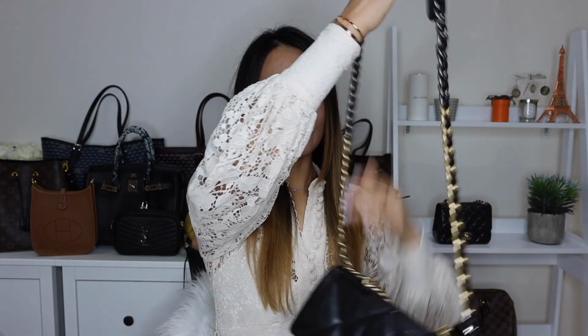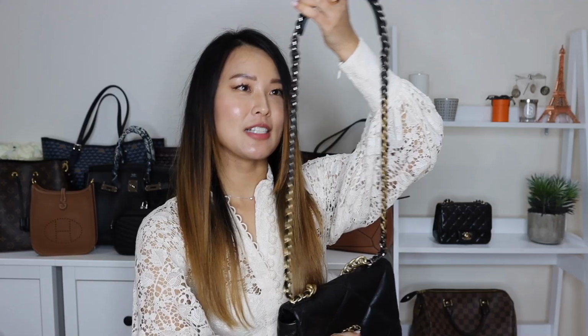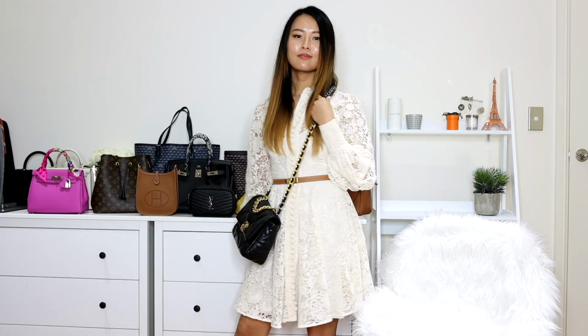And the back has a back pocket that has a magnetic closure. And I love a good back pocket to store things that I want quick access to. And of course it comes with a shoulder strap as well. It's not adjustable, but it is a pretty good length if you ask me. And it also has a full leather tab at the top of the strap, so it's comfortable on your shoulder.